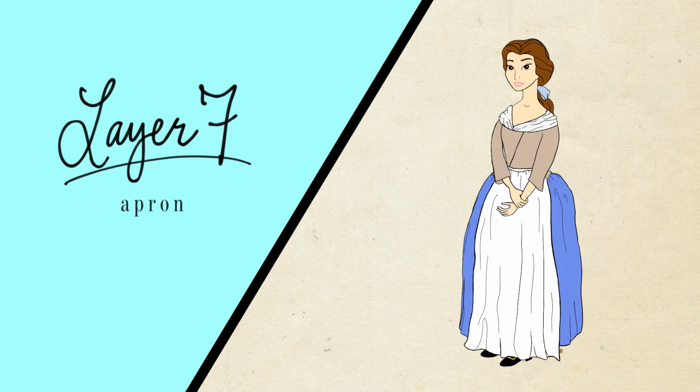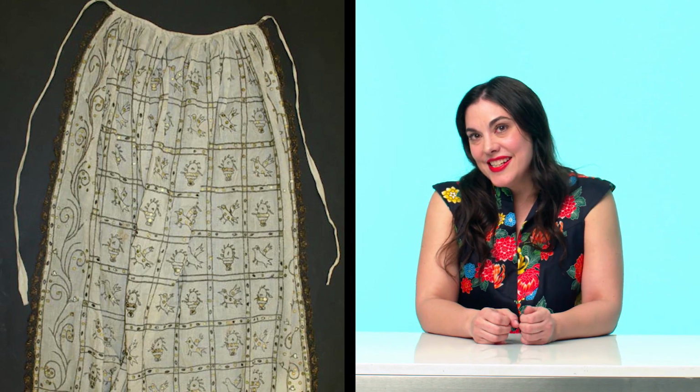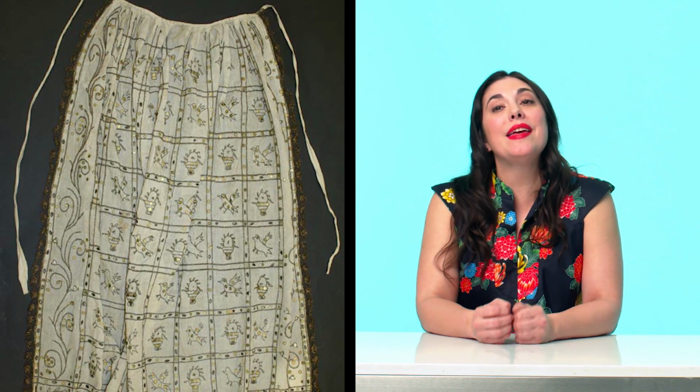A caraco being a short jacket that tended to have a little flounce in the back. And this would be paired with a skirt. Over the garments was the apron. One of the things that the animators absolutely got right was the fact that she's wearing a white apron. During the 18th century, clothing and textiles were tremendously expensive, so to protect and care for your clothing, working class women tended to wear aprons over their textiles.